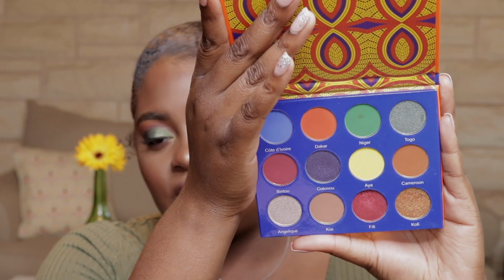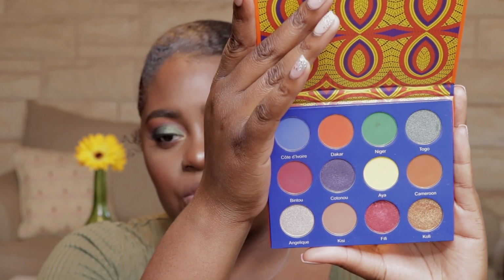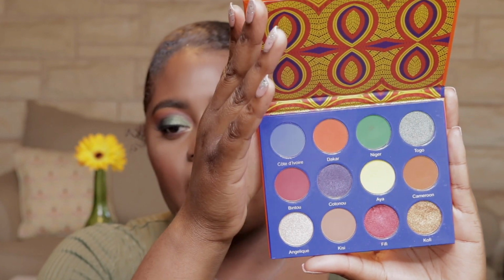This is also by Juvia's Place, but I have not used it. I've just swatched these colors to see if I like them. And I think I'm going to get into that one next week. So stay tuned for that video, guys.